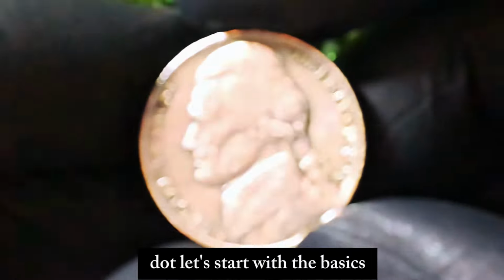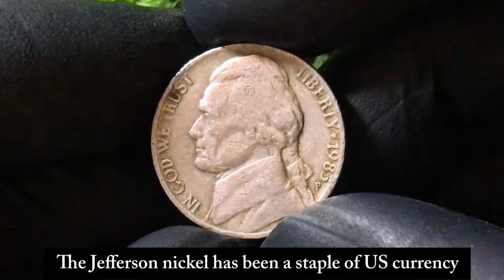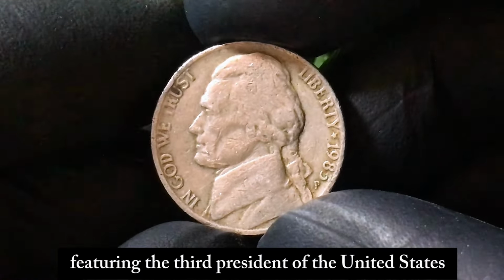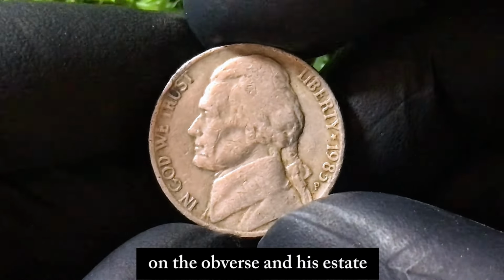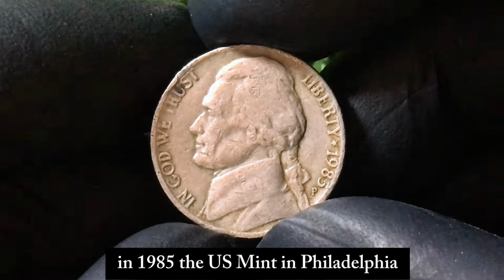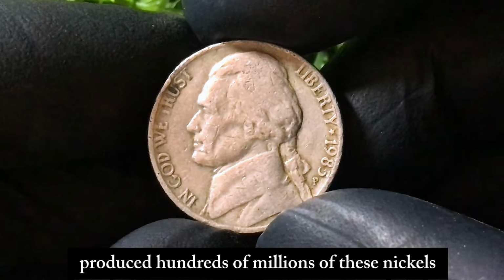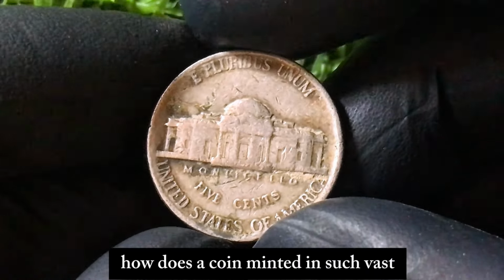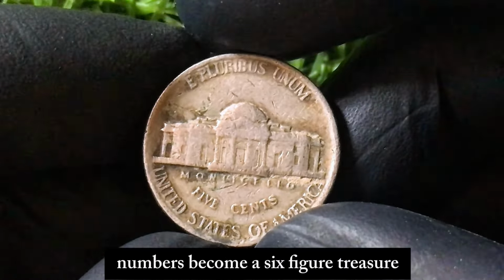Let's start with the basics. The Jefferson nickel has been a staple of U.S. currency since 1938, featuring the third president of the United States on the obverse and his estate, Monticello, on the reverse. In 1985, the U.S. Mint in Philadelphia produced hundreds of millions of these nickels, over 500 million, to be exact. So how does a coin minted in such vast numbers become a six-figure treasure?